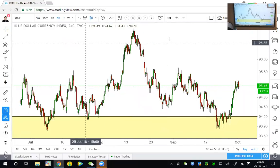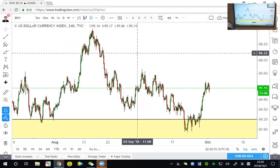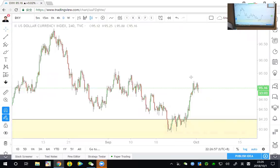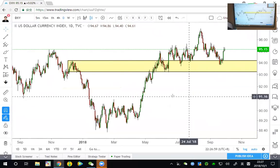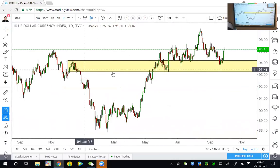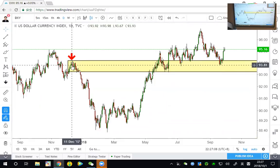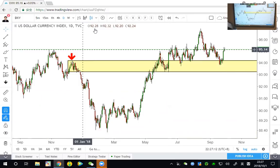Okay, so this is the DXY, and let's look at the daily chart. We can find this very important structure of DXY. So you can see here, in December 2017, it's actually a very strong resistance, right?